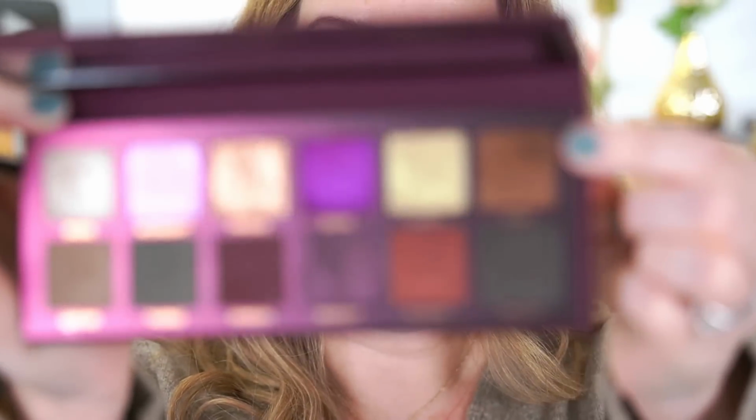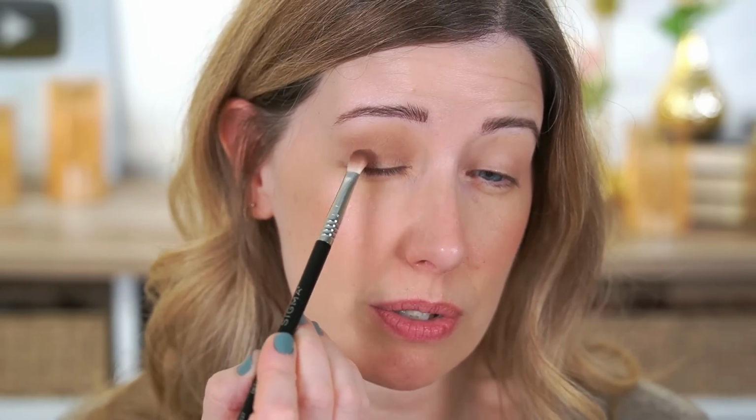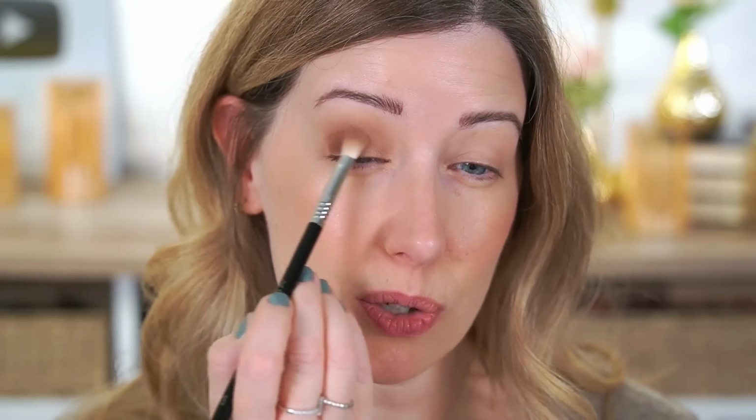Next, I'm gonna deepen the outer corner with this shade Ember right here. And I'm applying this one with the Sigma E27 brush. I love this brush. It's really small. It just fits into this outer corner area of my eye really well. Then I'm just gonna blend this out with the Sigma E24. Again, the shadow is so soft, it just blends like a dream. There's no patchiness at all. And I'm just blending this one toward the center of my lid.